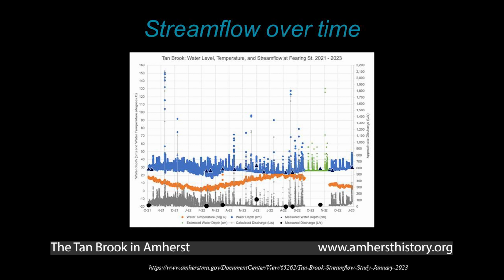Oh yeah, the blank spot is missing data. It's not intermittent. No, it's not intermittent by any stretch. That's October and November, so there's plenty of flow there.